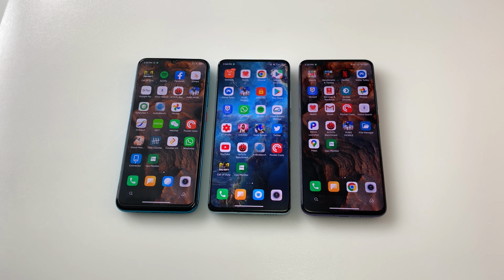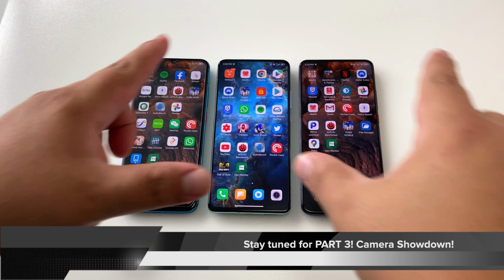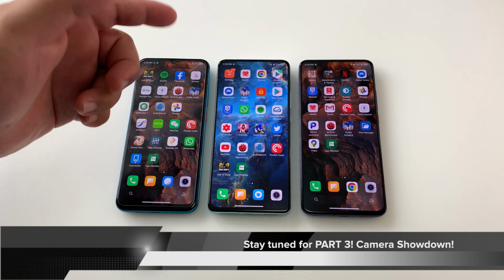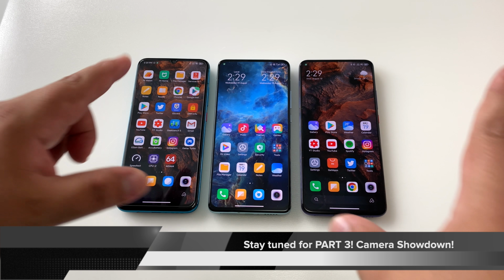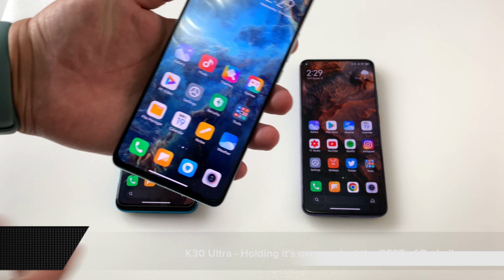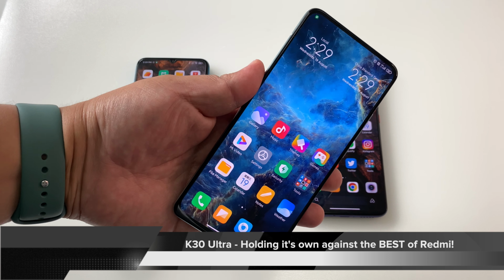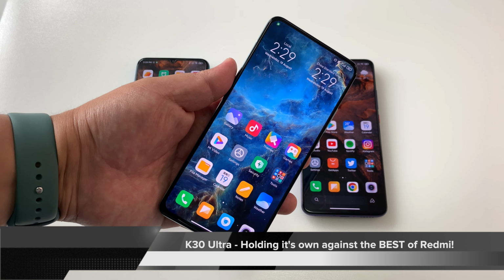So that's it, guys, for part 2 of this epic triple comparison, and I hope you've enjoyed it. And stay tuned, guys, for part 3 coming tomorrow, where we will be going in depth in the camera department between these 3 incredible phones. But so far, after 2 days of testing the K30 Ultra, next to the best that Redmi has to offer, I think this phone is holding its own, and once again, it is delivered here in both the charging and the gaming sections of this epic comparison.